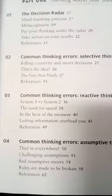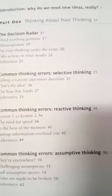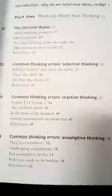We shall look into the contents. Part one, introduction, why do you need ideas? Part one, thinking about your thinking. This is the decision radar, mind numbering patterns, metacognition. Put your thinking under the radar. Take action on your results.